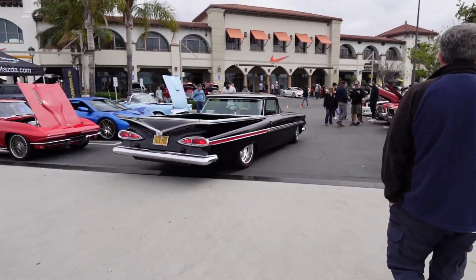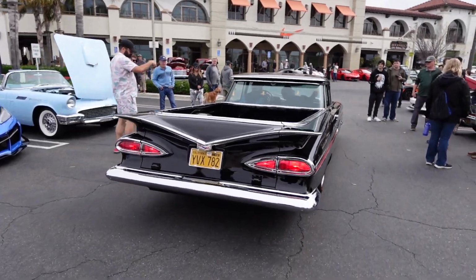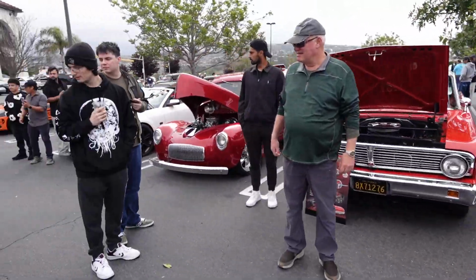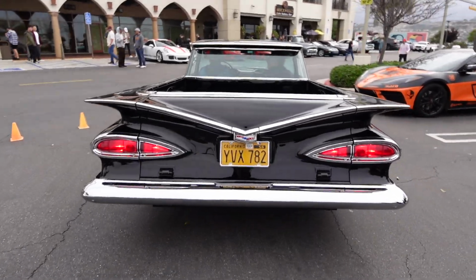So look at this thing. I love this. I love the tail lights in the 59. I like the fins. This was the only year they did these tail lights like this. They went to round tail lights after this. Don't want to miss out on all of these great cars through here at the same time. But isn't that imposing, that rear end? Just love it.